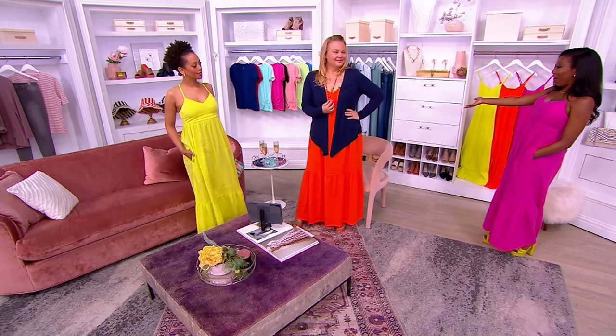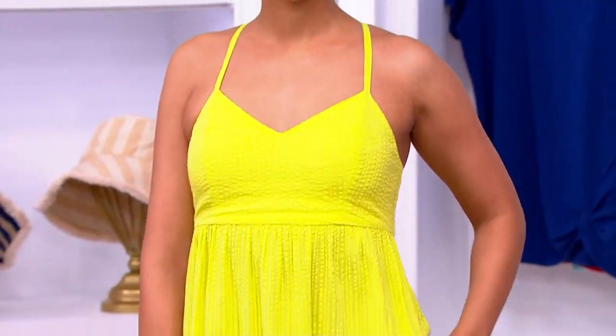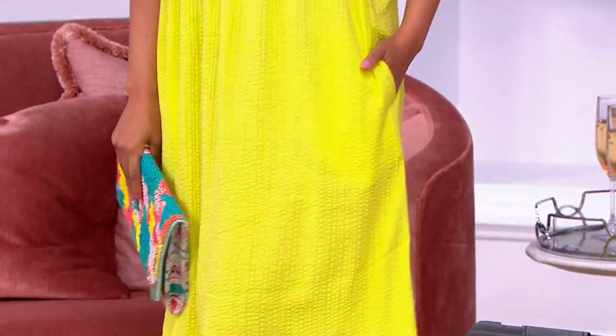We're wearing the three colors available. Blair is in the lime. Jackie's in the orange. I'm in the fuchsia. Petite and regular lengths are available, but here's the thing, petites are more limited than the regular. So if you truly need a petite, I would not wait, with that easy pay of $24.33.